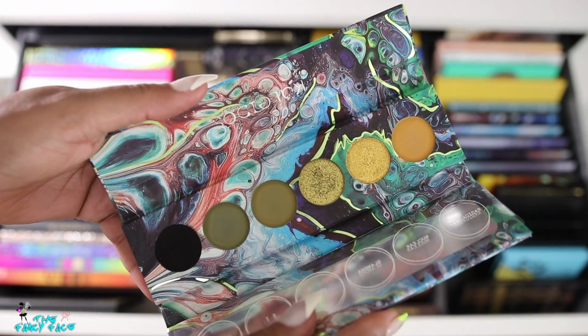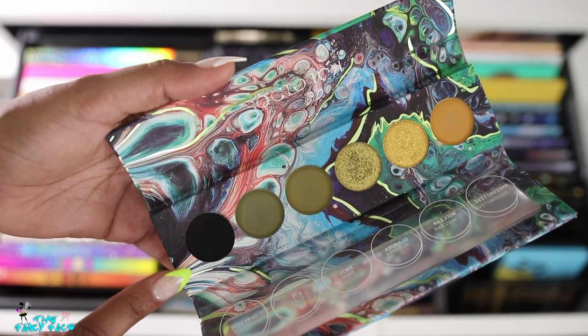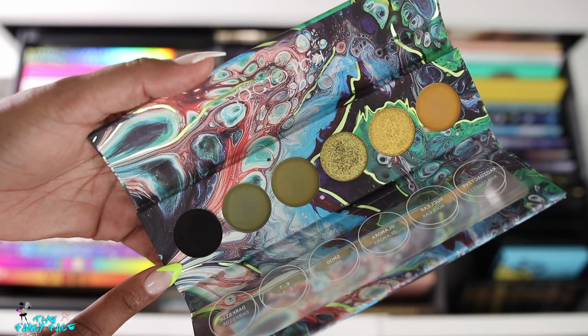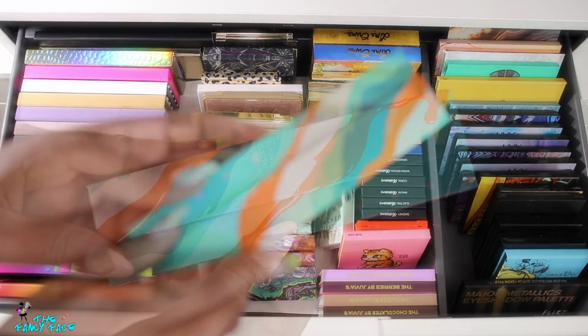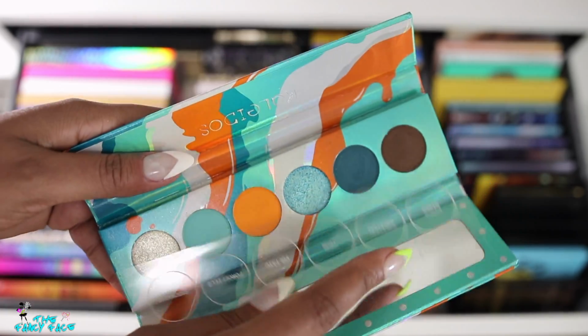I know a lot of people went crazy over this one. This isn't even my favorite one, but it's really great. And this black, when I tell you this is the best black in my collection, I kid you not, it's so freaking fantastic. And then the last one is Futurism 5 Electro Turquoise.